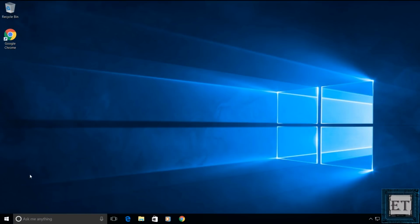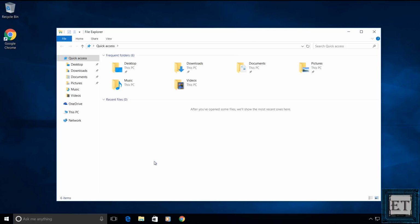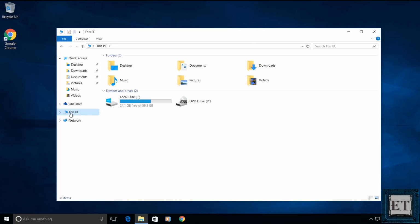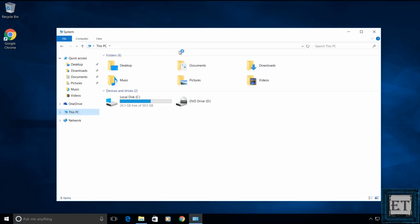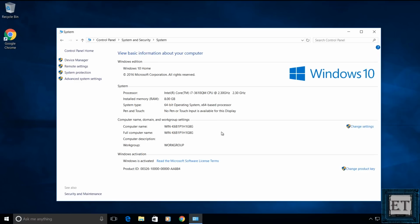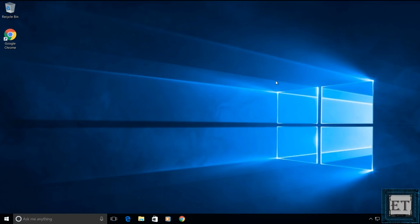Now I will go ahead to verify that I have a licensed Windows 10. So I go to my computer, this PC, computer, system properties. Then on the next window that pops up, you should see the activation status of your Windows 10. Here I have Windows 10 Home Edition, and under the activation, it says Windows is activated with a digital license. So I have successfully upgraded from Windows 7 to Windows 10 for free. The same process goes through for Windows 8.1 as well.